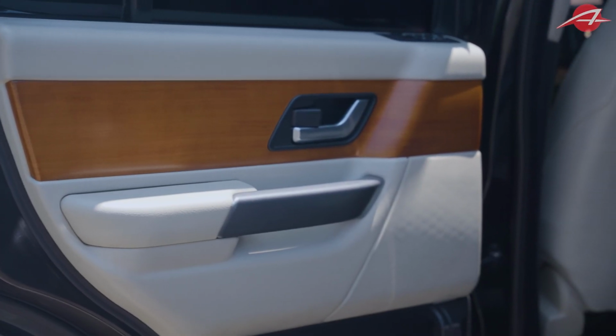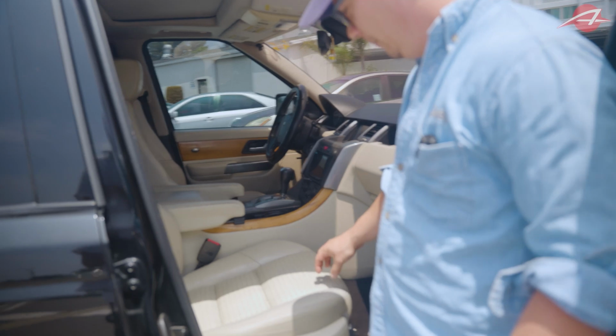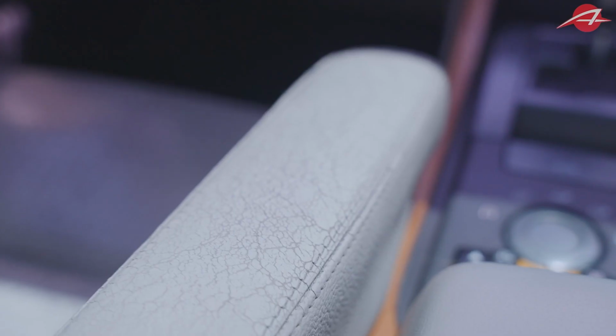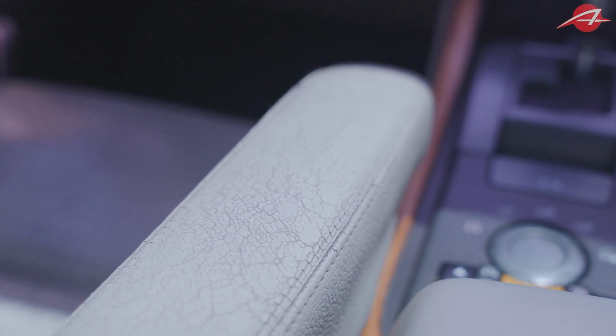The interior back here looks pretty good. Actually, I like this. All right, well, the front isn't nearly as nice. If you look at the top cushion, the back cushion, you can see the perforations are just supposed to be squares. Every single square on the bottom cushion has torn into an X. And this armrest looks like antique furniture from the 1800s. How can it wear that much?